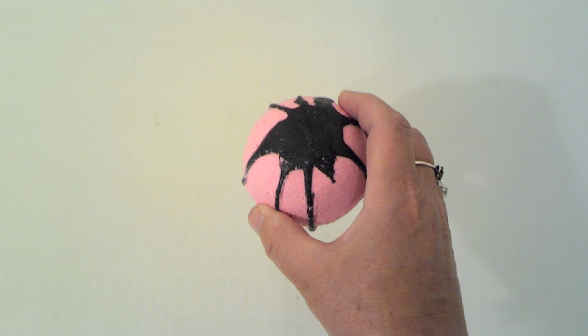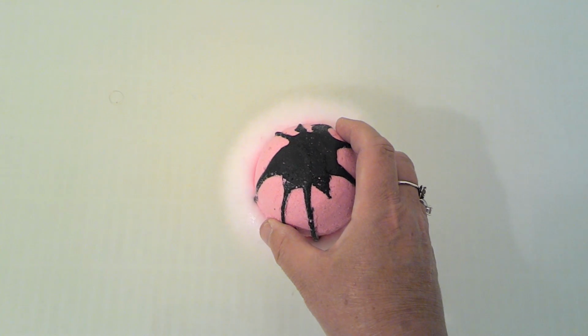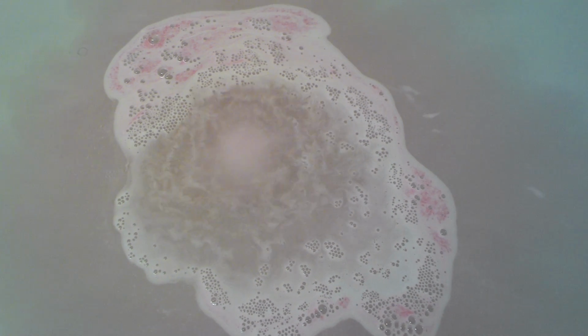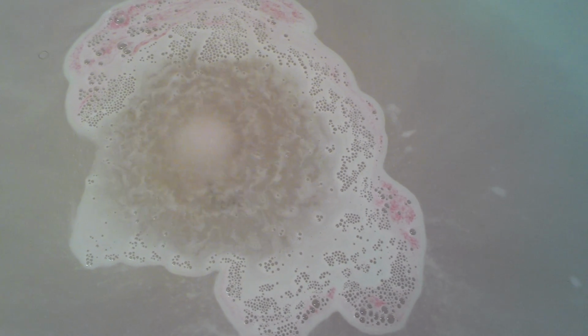This one is scented in berries with some tartness. So we'll let it go, and then I'll grab my cheat sheet. Yeah, I knew that was going to happen because of the topping. I do know the topping, I believe, is glittered cocoa butter. It was drizzled cocoa butter with glitter in it. It's scented in berries with a hint of tartness. Has SLSA, sea salt, kaolin clay, and meadow foam oil.